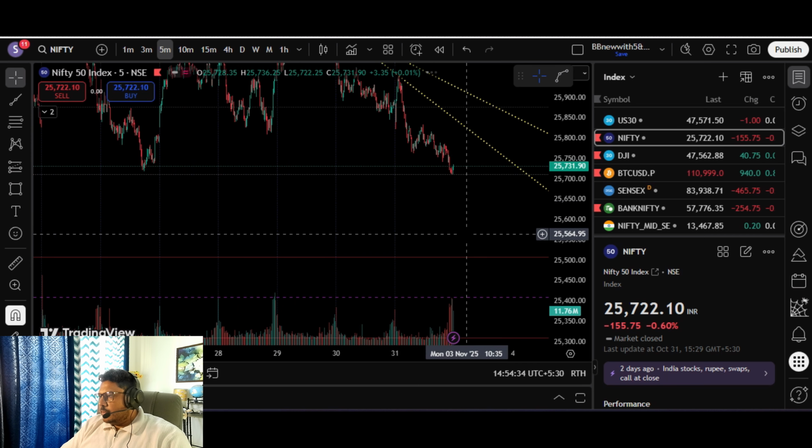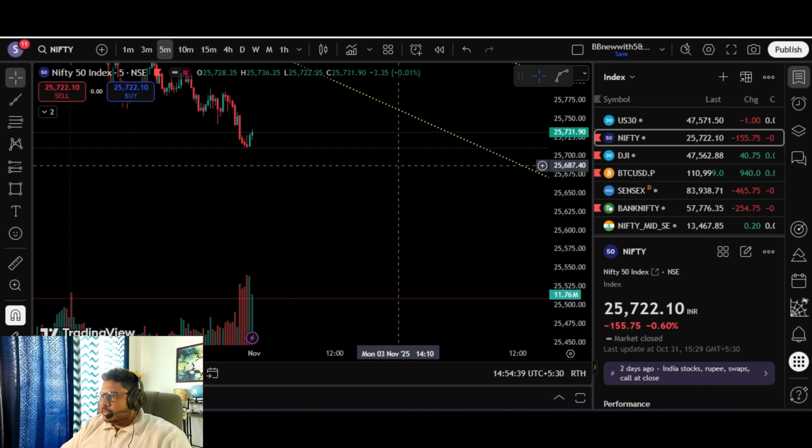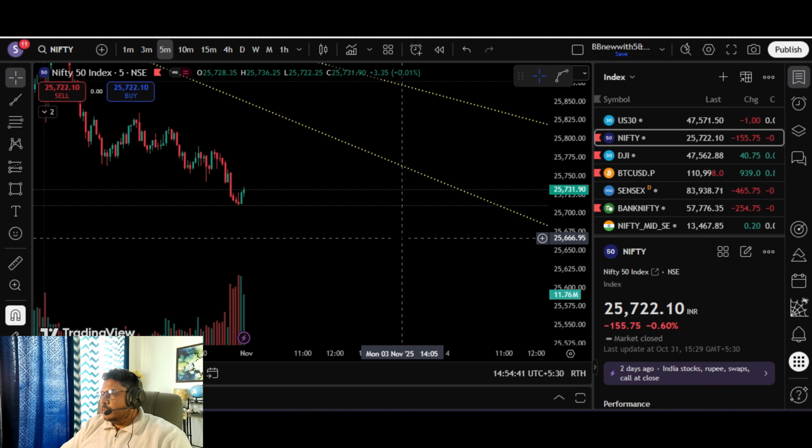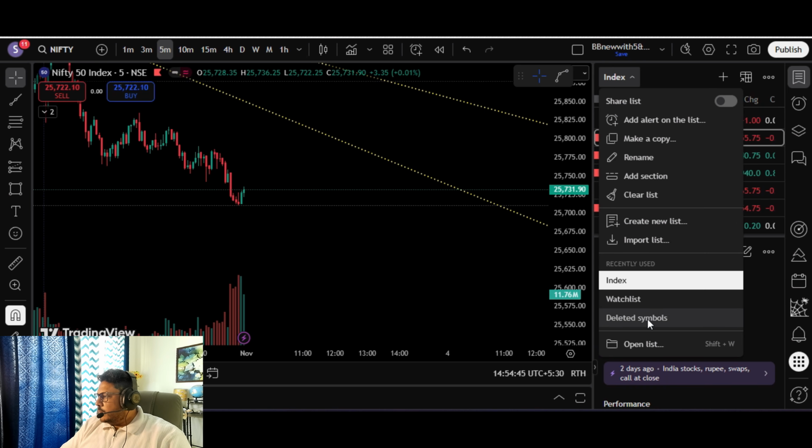On the 5-minute time frame, you have to see where the pre-open happens, and basis that you can take the trade. So this is on our list of indexes.